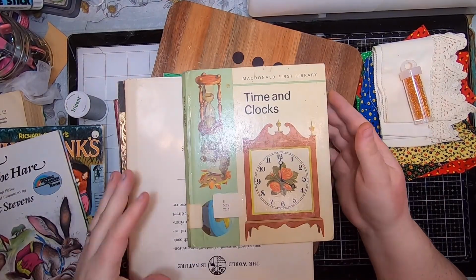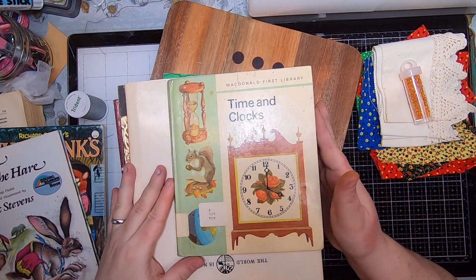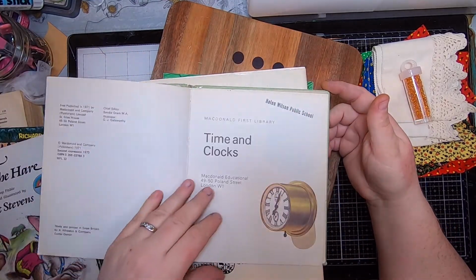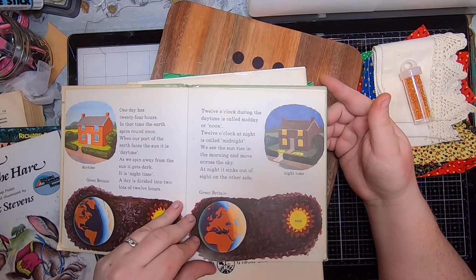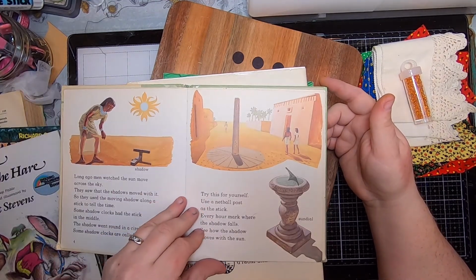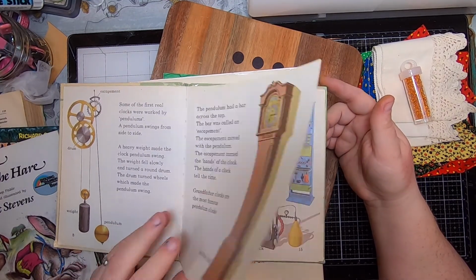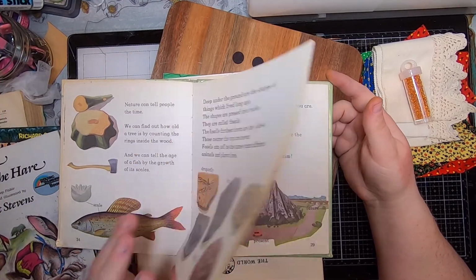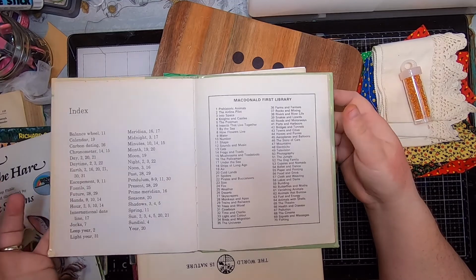And then I found this cool little book from the McDonald First Library, Time and Clocks. And it's just got some cool little images and lots of big words. So I think some things in here would be really good to fussy cut out, just to go onto ephemera or in journals.